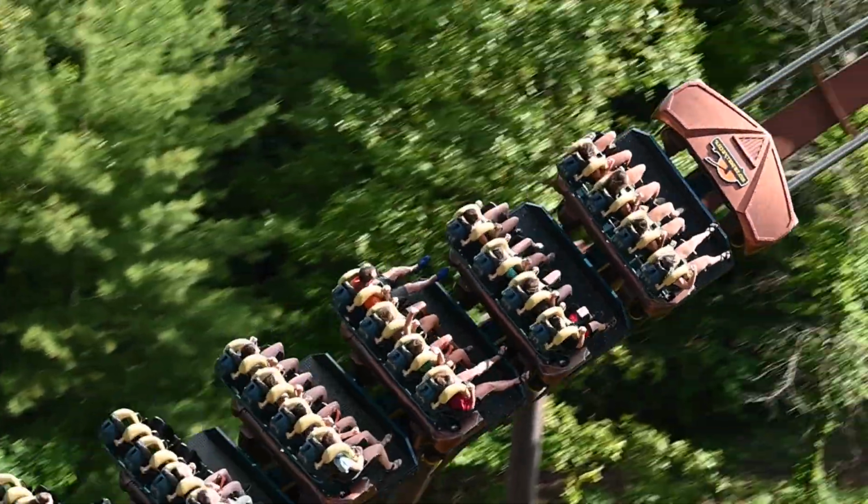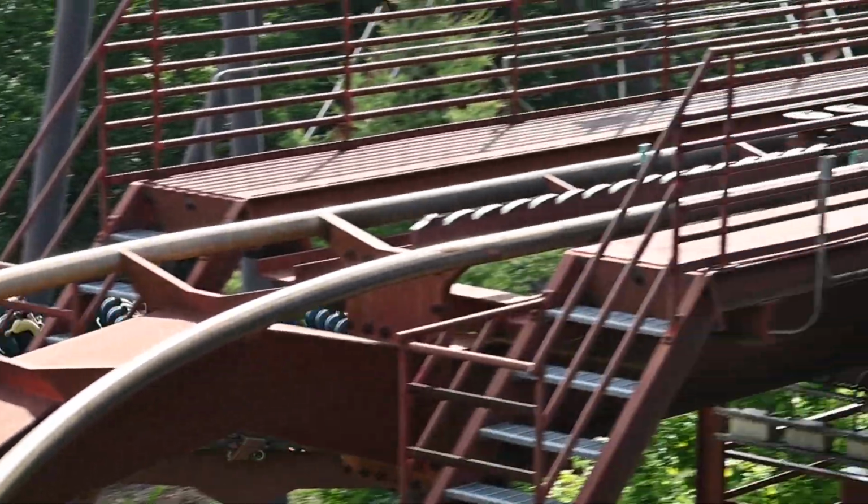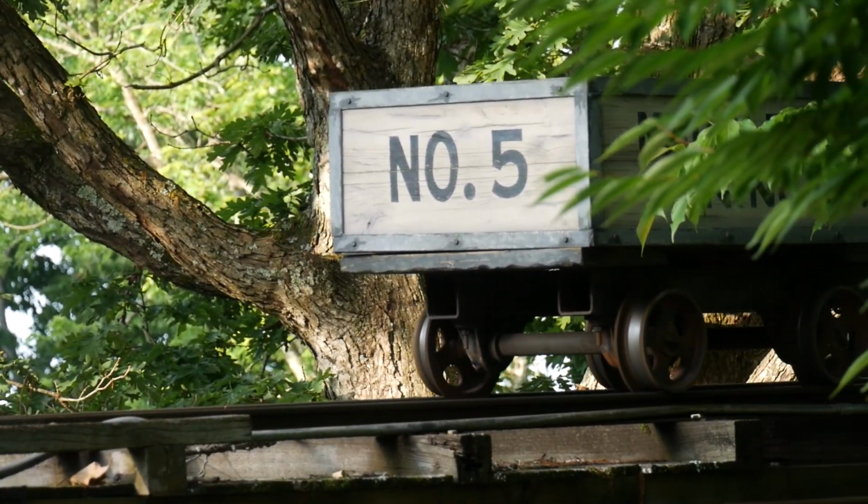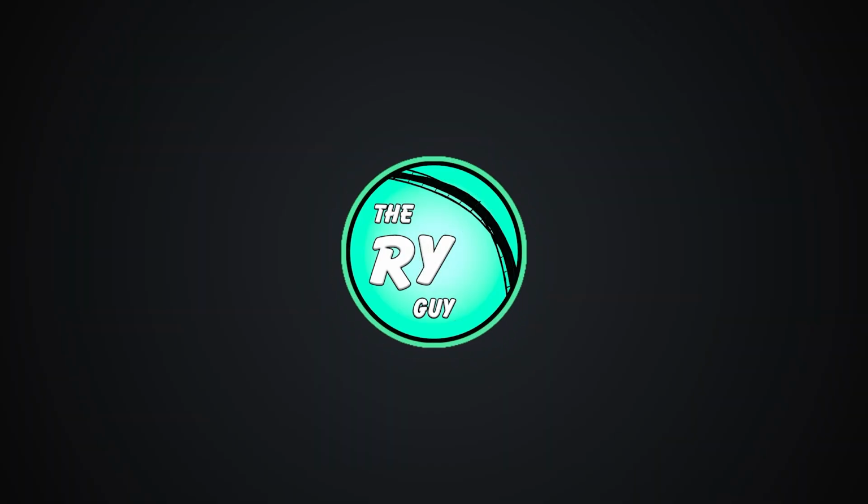Silver Dollar City is truly a special park, and it is an absolute must-do park for any coaster enthusiast. Definitely plan to spend at least 2 days at this park to really take in everything that the park has to offer. And that will do it for this episode of Originality Check.